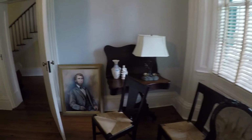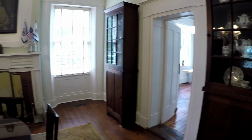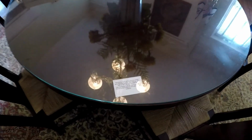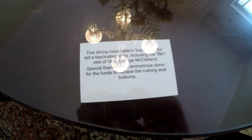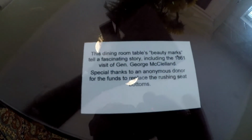And an oil painting of Arthur I. Boreman. We are in one of the side rooms off the main entrance, and it was just pointed out to me about this little section right here, if you can read it. See if I can get the glare off there.